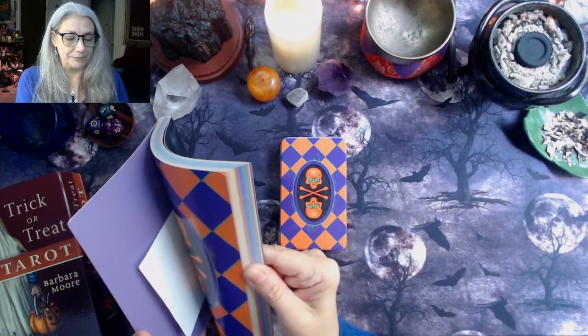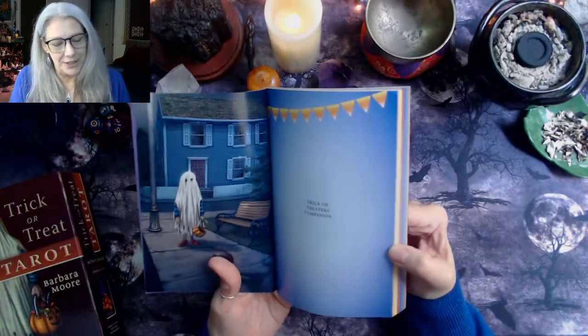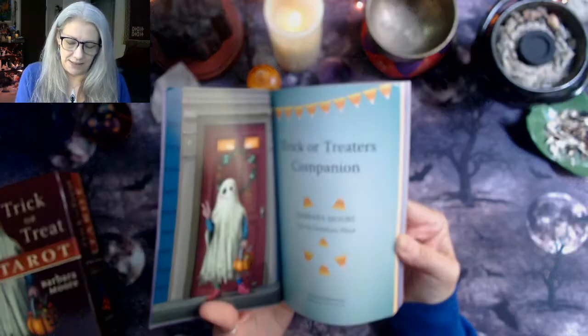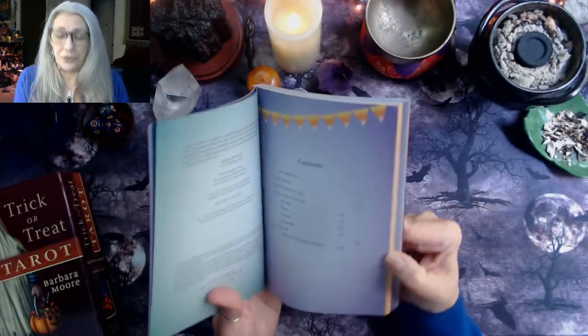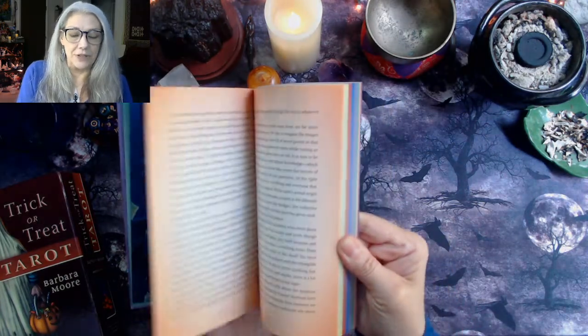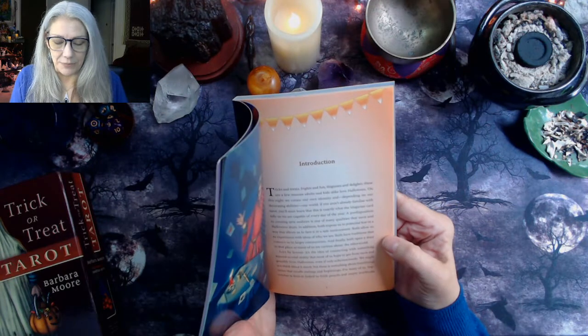All right. So we see this wonderful purple and orange combo, Trick or Treater's Companion, it says. And the copyright on this is 2022, so this is brand spanking new. Let's see how long the introduction is. Very long, a very long introduction. Let's see if we can get an encapsulation.